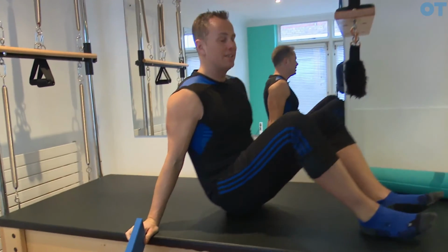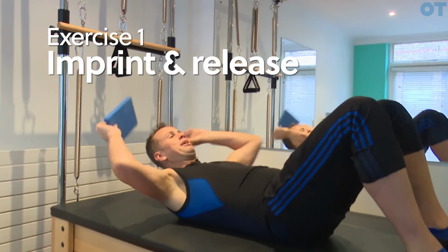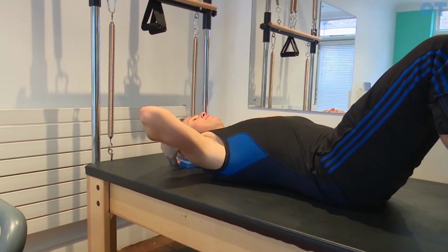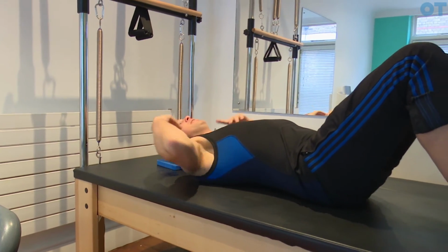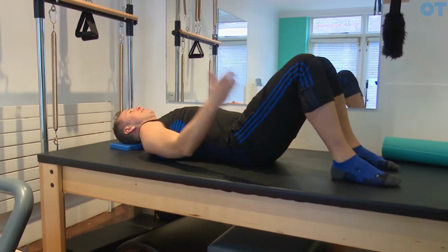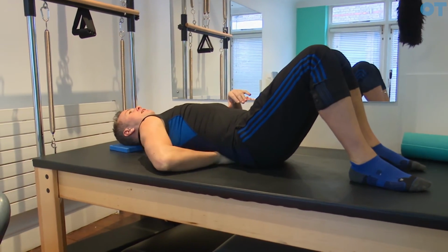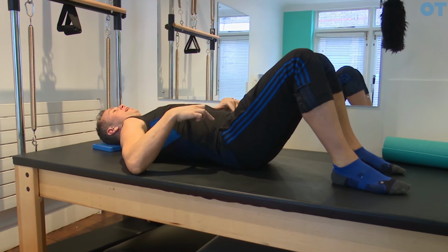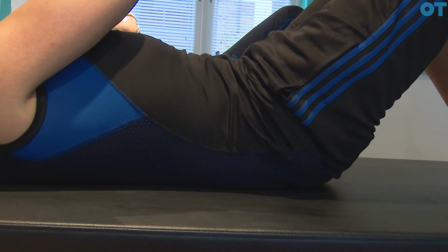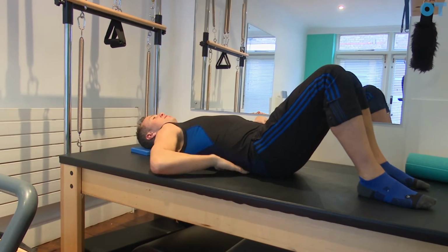The first one you're going to do is an imprint and release. If you need a head pad, grab a thick book or anything that's available. Put it under your head if it helps you be comfortable. If not, you can do it without. Okay, so your hands are by your side. All we're going to do is a neutral spine, so you've got a little gap under here. We're going to exhale to take the lower back into the bed. Inhale to bring it back. And you're just playing about with this gap here.